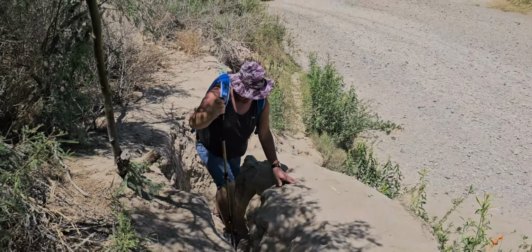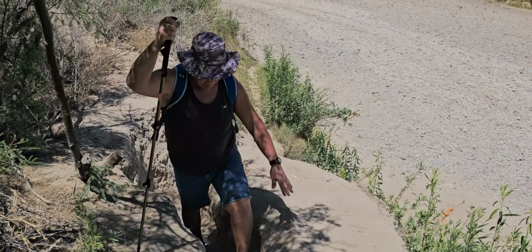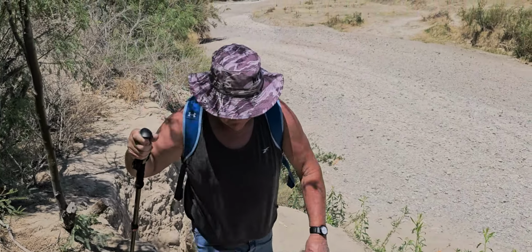This hike takes you on a very primitive trail to the inside of the canyon along the U.S. side of the Rio Grande.